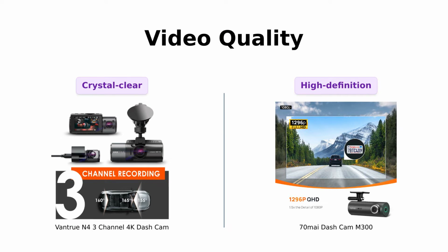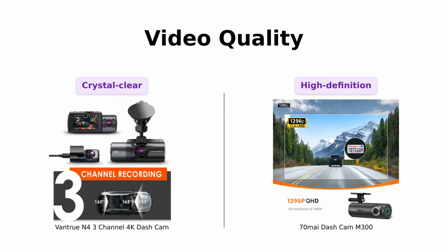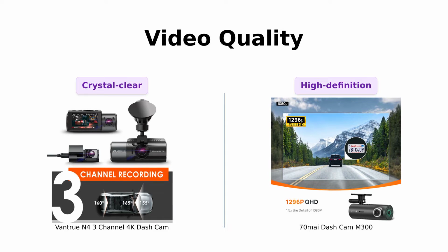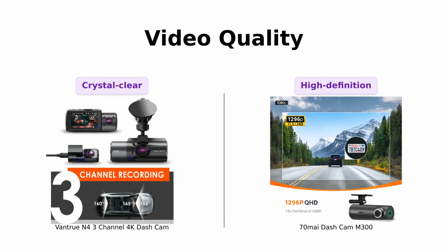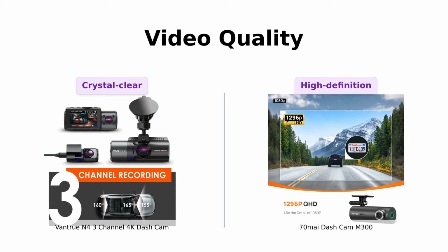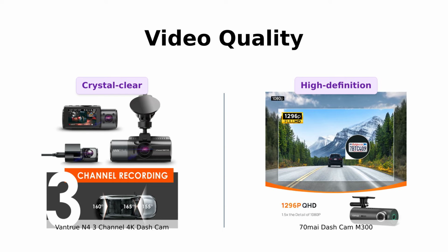Picture this: you're driving down the road and suddenly a UFO lands in front of you. You whip out your dash cam, but oh no, it's blurry. Fear not, because the Vantrue N4 comes to the rescue with its 4K front camera and 1080p rear and interior cameras. It captures crystal clear footage, ensuring you never miss a single detail, even if aliens decide to visit.